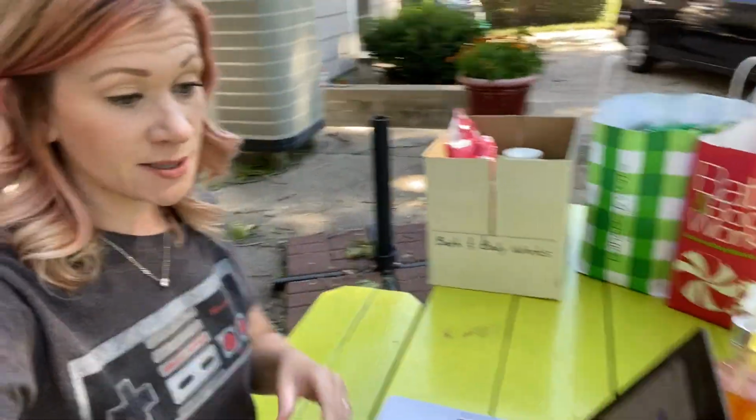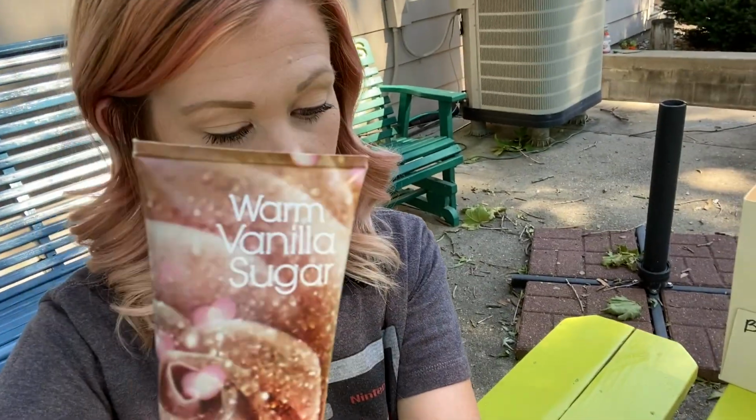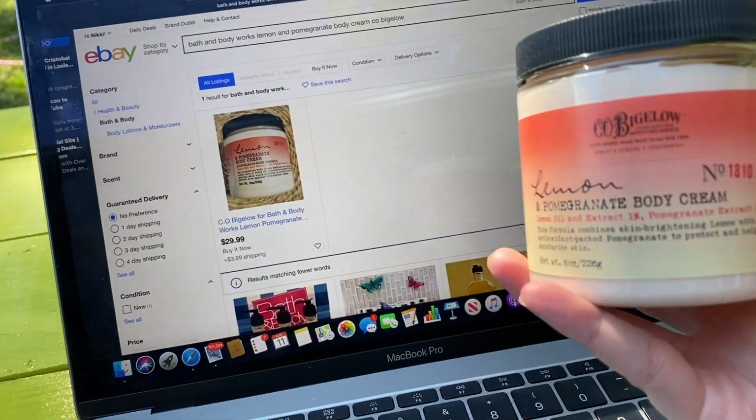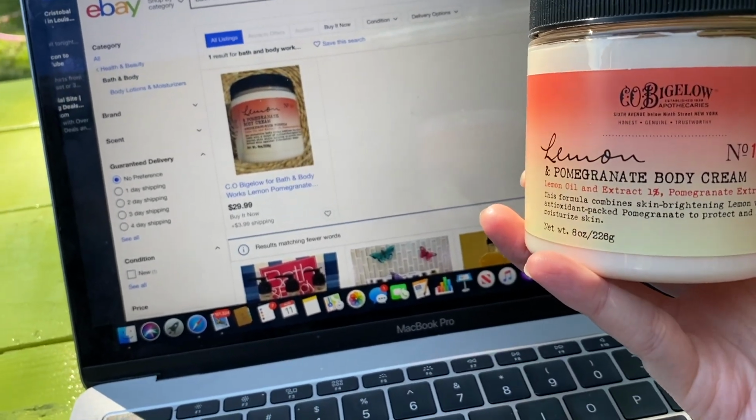Now there's some scents that Bath and Body Works is still making right now, like this warm vanilla sugar. Looked this one up, not as good of luck. That's because it's not discontinued, so this one is gonna stay in Mom's stash for now. And so this brand I know is old, like I said.